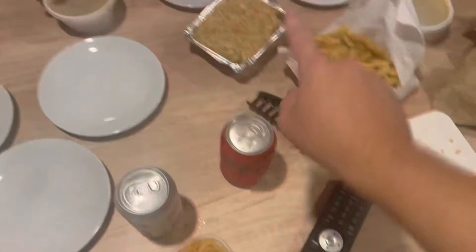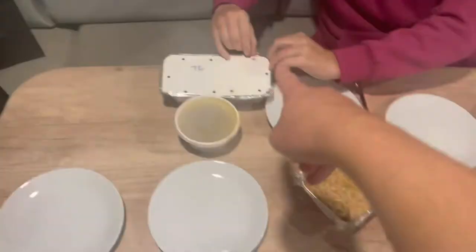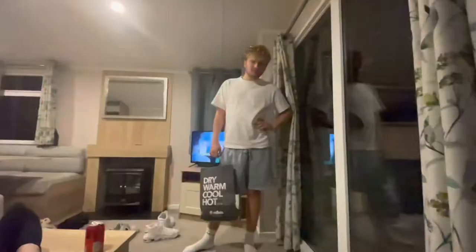Back at the lodge. We got a chain, didn't we? We got chicken chow mein, egg fried rice, chips, curry sauce, and salt and chili chicken. Ooh, that looks nice. Lovely, doesn't it? All right, let's tuck in. Yum, yum. Gobble, gobble.